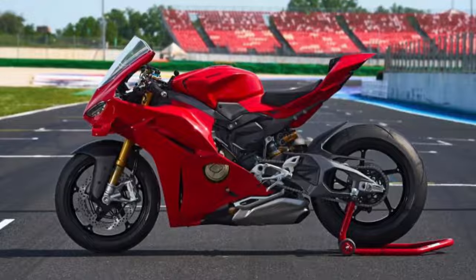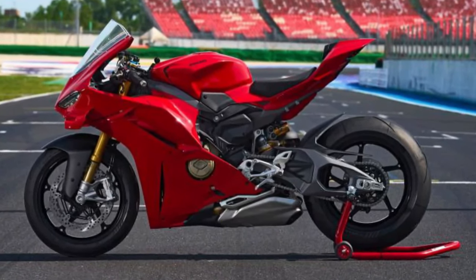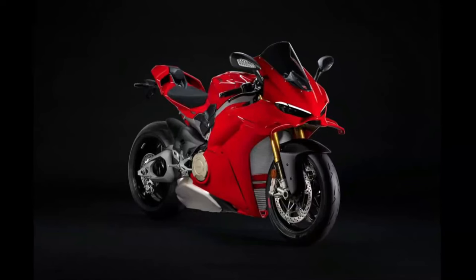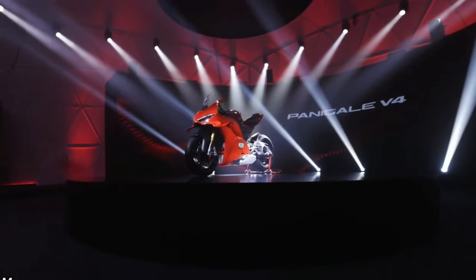The 2025 Ducati PANIGALE V4 epitomizes Ducati's commitment to high-performance motorcycles, blending cutting-edge technology with race-inspired design and engineering. As the flagship model in Ducati's superbike lineup, the PANIGALE V4 represents the pinnacle of Italian craftsmanship and innovation. Here's an in-depth look at what makes the 2025 Ducati PANIGALE V4 a standout in the world of sport bikes.